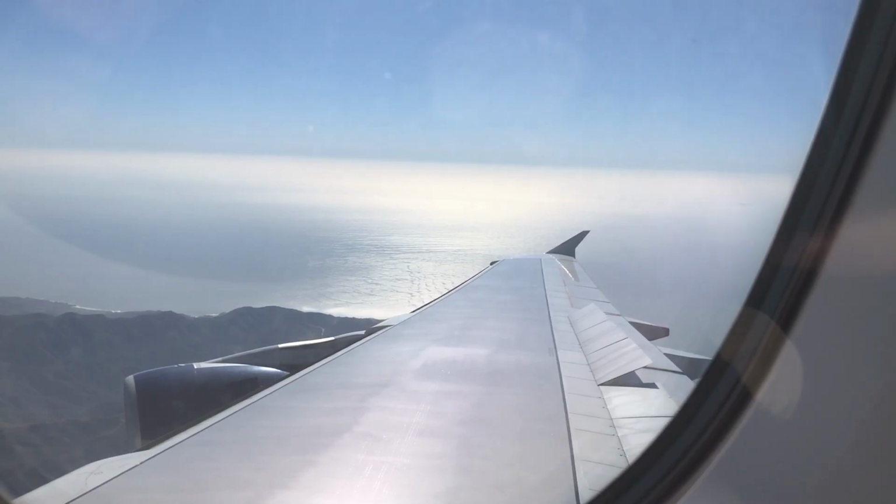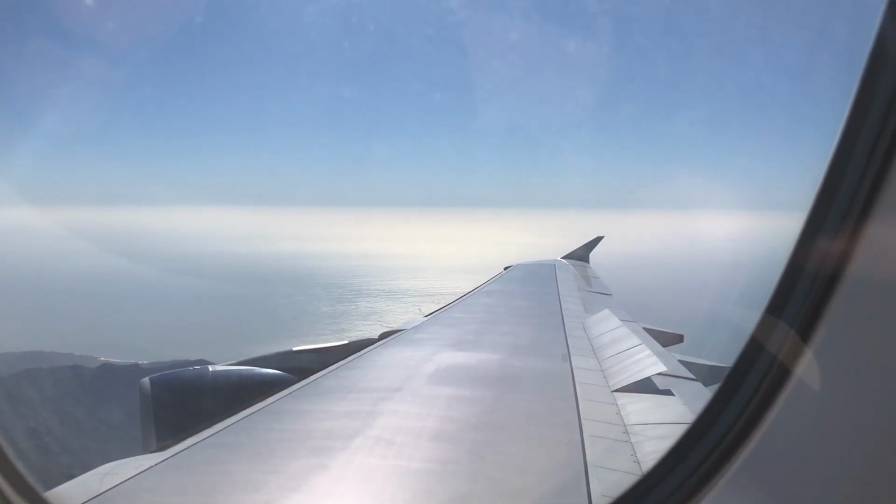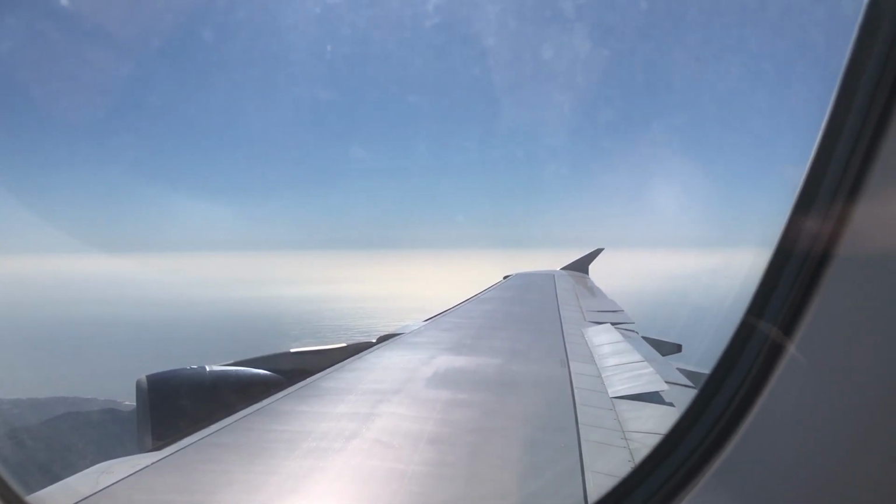And before we knew it, we were already on our approach into San Francisco, descending along the beautiful coast of California before turning around and making our landing onto runway 28 right, about 20 minutes ahead of schedule.